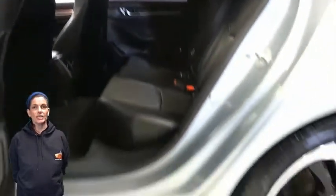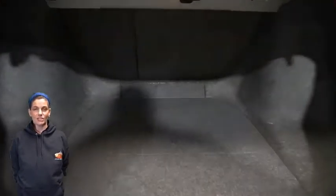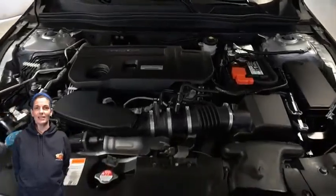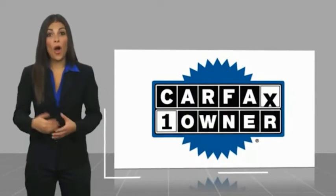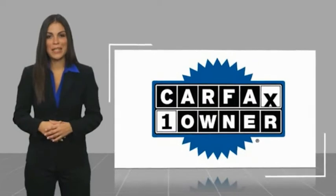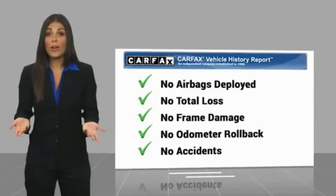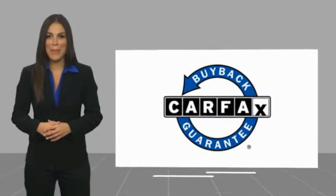For additional details or to schedule a test drive, visit us at marinocjd.com, stock number 5538A. This is a one-owner vehicle with a CARFAX Vehicle History Report. Be sure to find a complimentary copy of this report online or contact the dealership. This vehicle qualifies for the CARFAX Buyback Guarantee.